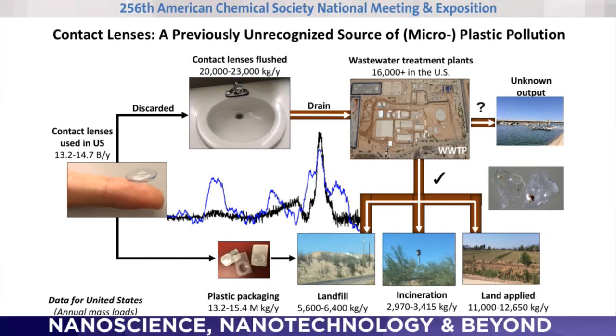At the wastewater treatment plant, we found out through studies that were conducted at a real-world, full-size plant in the United States, that the contact lenses don't degrade. We tested 11 different types of contact lenses, and they all persisted for hours and days during placement in the treatment tanks, both under aerobic and anaerobic conditions. So, in the presence and in the absence of oxygen. Given that the contact lenses don't degrade in the treatment plant, they have only two ways out.